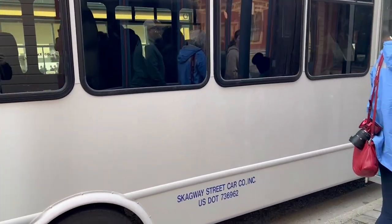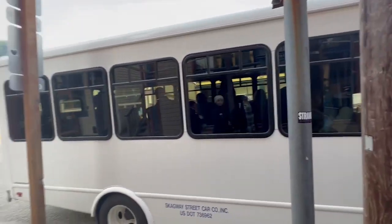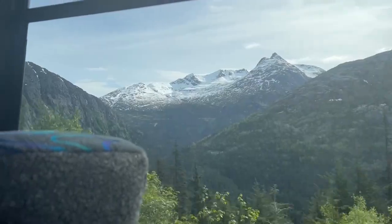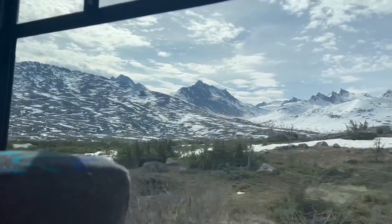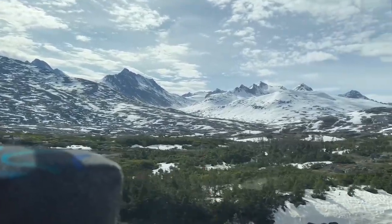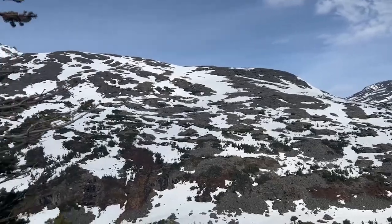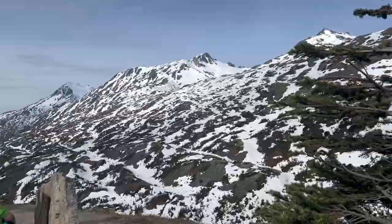Once we loaded up on the bus, we started our drive into Canada. The journey on the way into Canada is gorgeous. Not only did we have beautiful scenery, but we had another absolutely fantastic guide. He had so much knowledge of the local area and its history and so much passion to share it. We crossed over the Alaska-Canada border and were able to stop and take a bunch of photos, and there were a few other photo stops along the way.